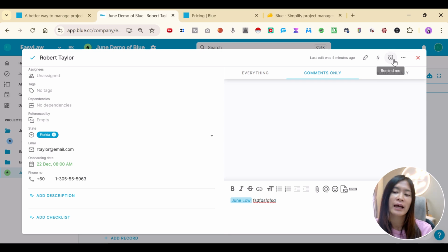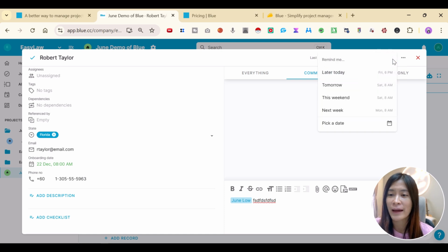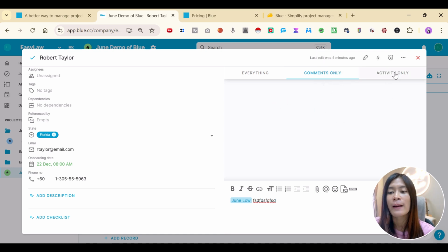I hope that Blue makes an improvement on that, because whenever I click this reminder, it will be only to my personal account. And when the reminder is due, it will only send a reminder to me personally. It's not including my teammate as well. But everything else is very, very similar to Trello.